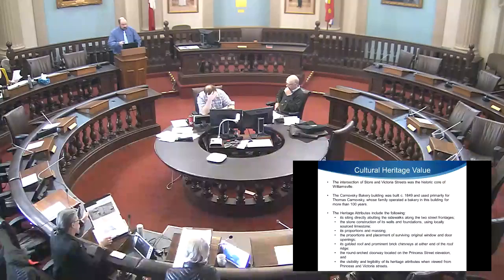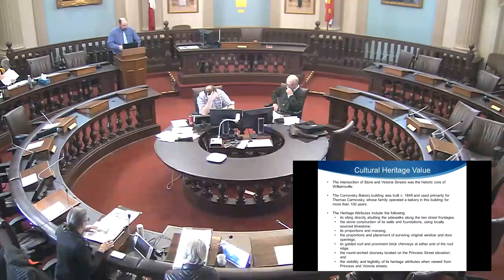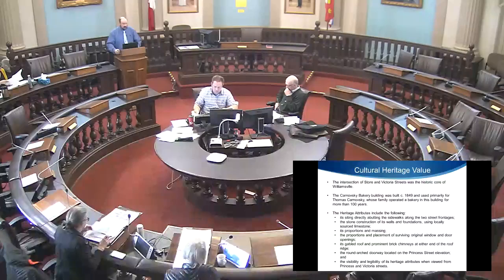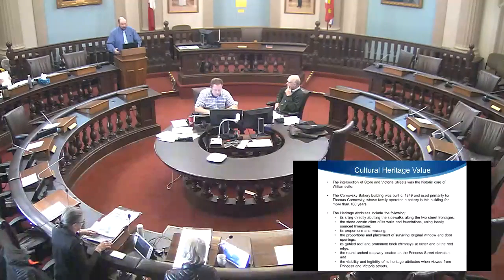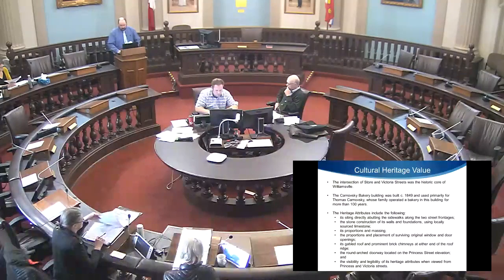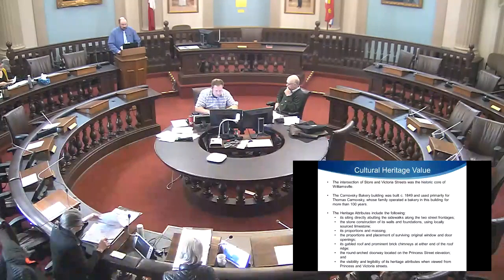And the attributes are listed there on the screen, and they're in the report. They include its presence on Princess Street, as well as its shape and massing, the openings, the limestone cladding, of course, and the gable roof, as well as the round arch doorway on Princess Street.